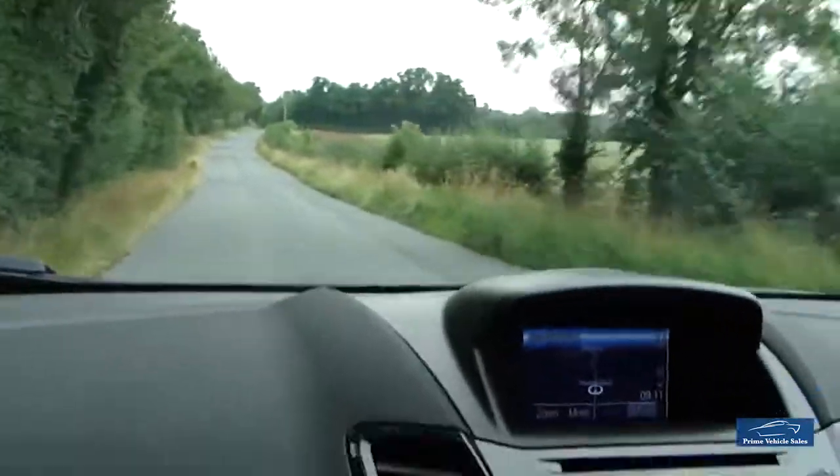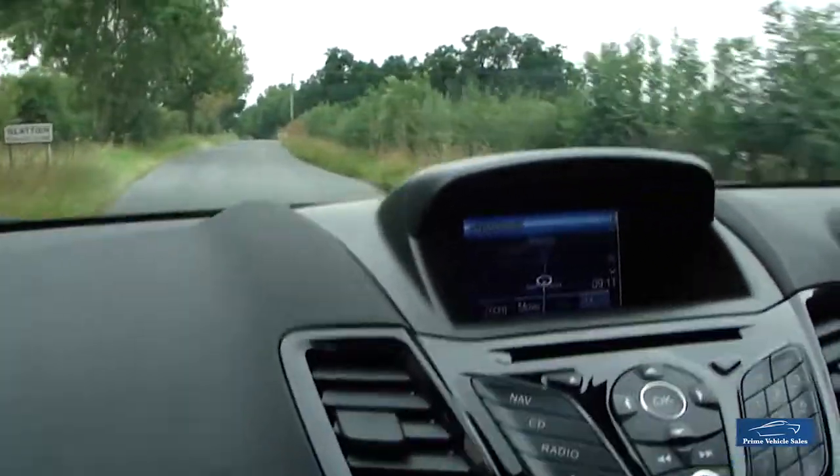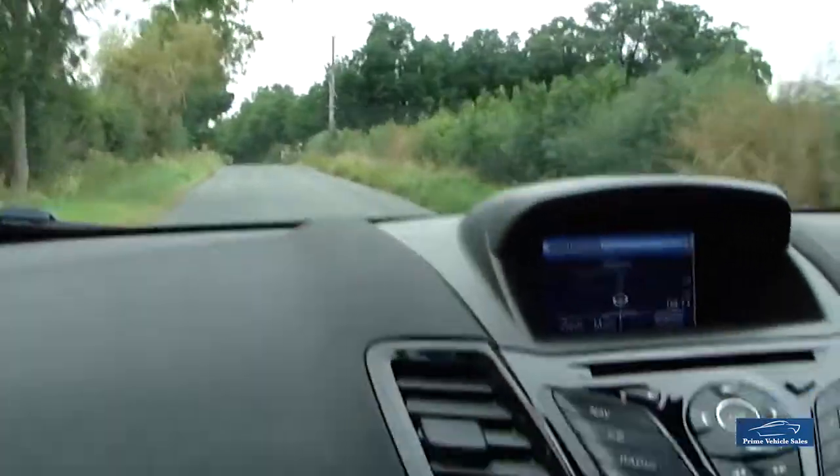Comes with our 6 months warranty as well. All serviced up, we're having a service done on it as well, so that will all be sorted out and it's ready to go basically. So yeah, super little van, ready to go to work.